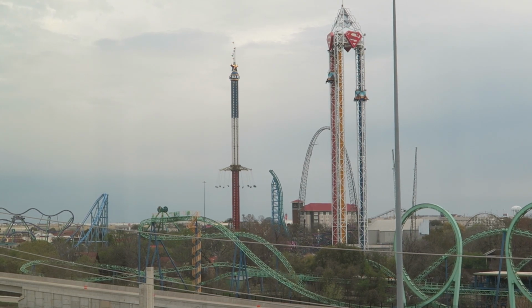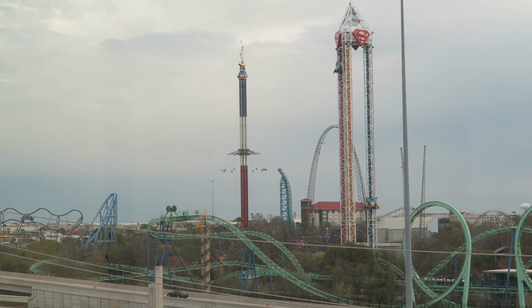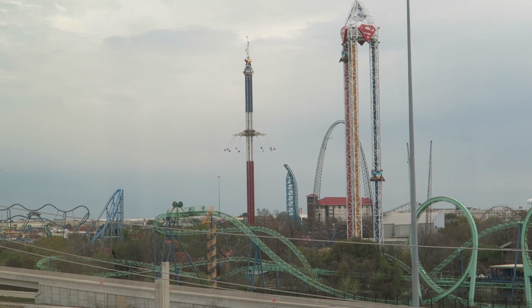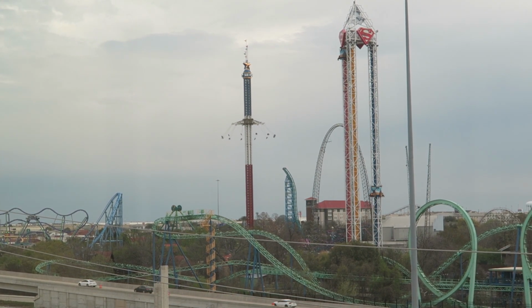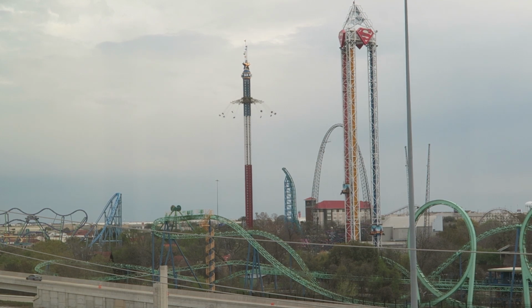Superman Tower of Power is the SNS drop tower at Six Flags Over Texas. They say everything is bigger in Texas, and Superman embodies that. This is one of the tallest drop towers in the United States, standing 325 feet or 99 meters tall. But size is not everything, and I'll explain why in this review.